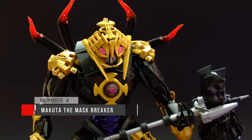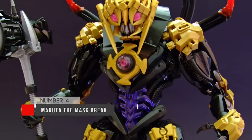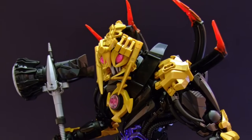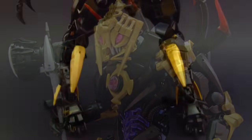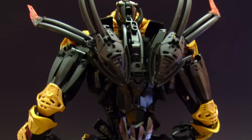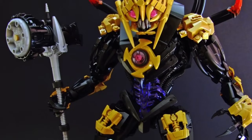this list. Coming up next at number 4 is Makuta, the Mask Breaker by Joxon. Now isn't this guy just intimidating? Built specifically for LEGO's official Rebrick Makuta challenge, Joxon brought a whole lot to the table with this MOC. An incredibly creative build that maintains precise detailing all throughout. I mean, just look at that head and the torso, oh my goodness.